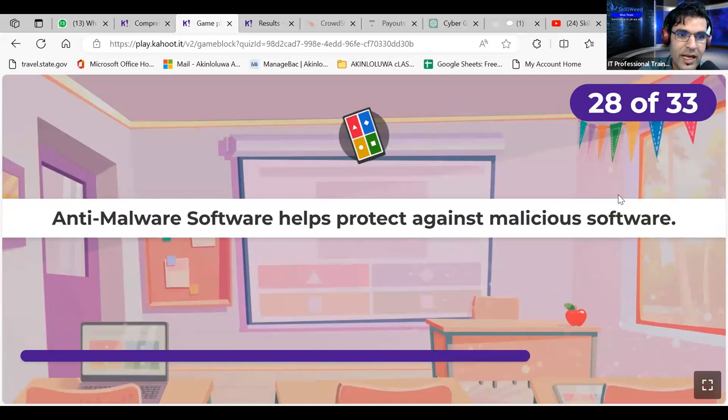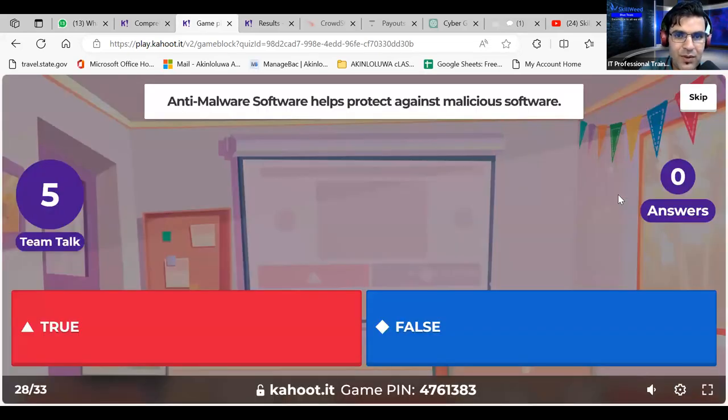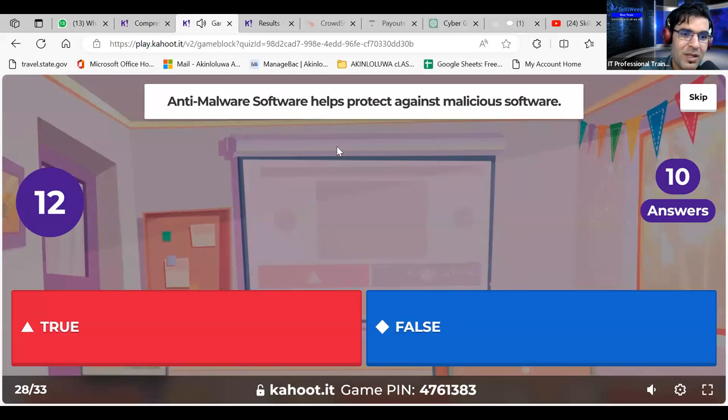Anti-malware software helps protect against malicious software. So is it true that anti-malware software helps against malicious software? There are even some bonus questions. You can just read those questions and find the answer within the question. The best thing is that you just have to find the clue, okay?